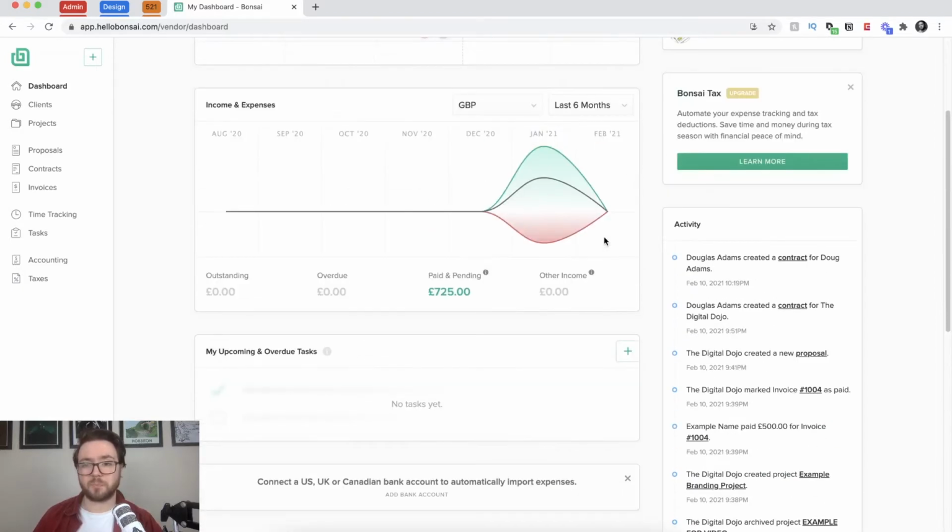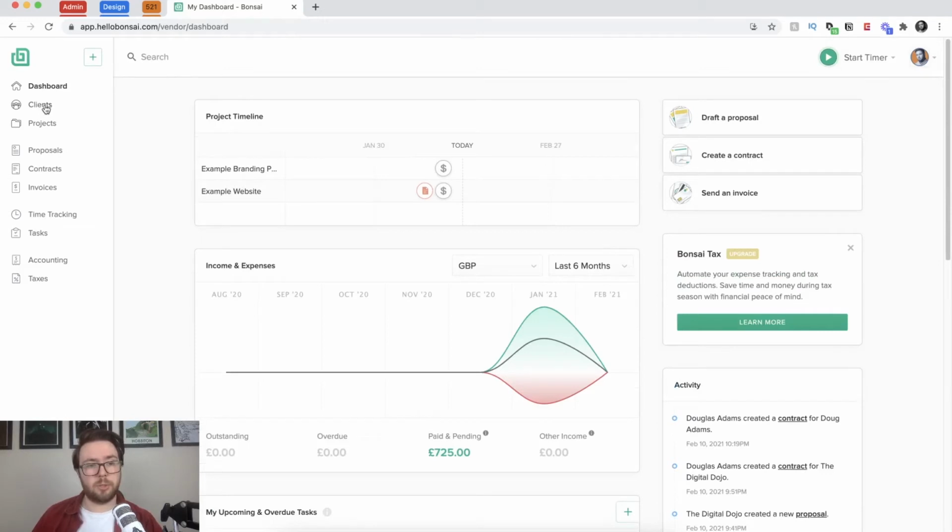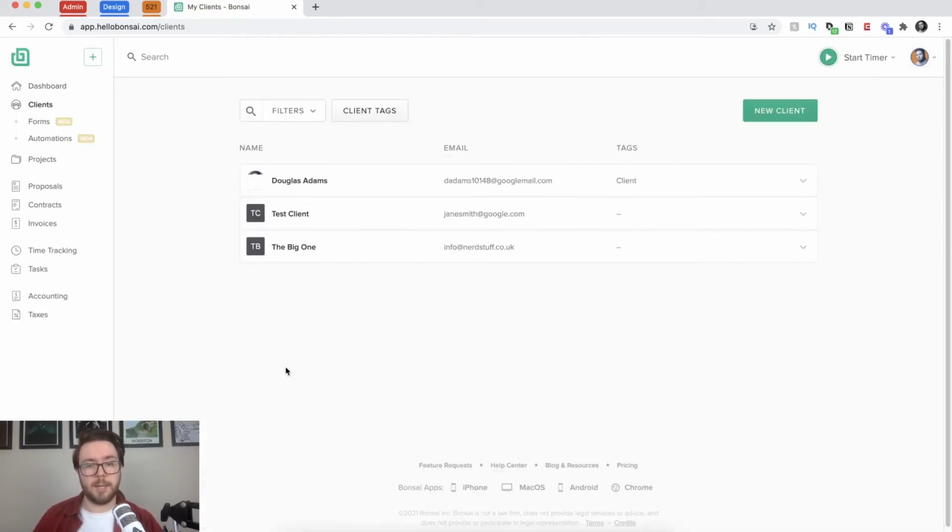So what we're going to do is we're going to start with the client CRM. So I've got a couple of examples there that I've just made up with a few dummy email addresses. So I've got my name there, Douglas Adams, D Adams. I've got myself labeled as a client. I could add a new client. I could add client tags. So perhaps rather than client, it could be sector or industry that you're working in.